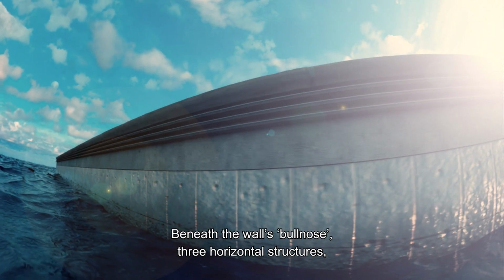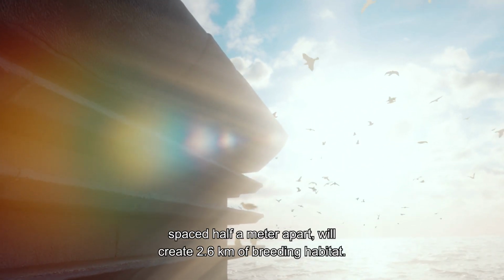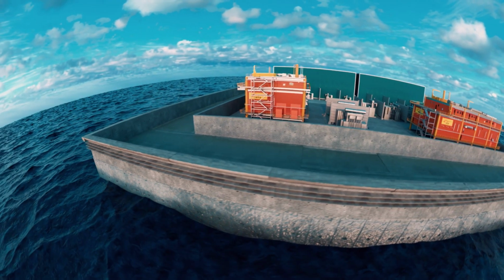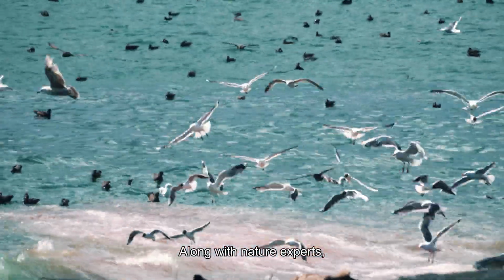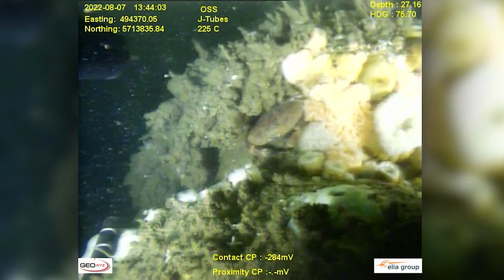Beneath the wall's bullnose, 3 horizontal structures spaced half a metre apart will create 2.6 kilometres of breeding habitat. Along with nature experts, we will closely monitor the population's evolution.